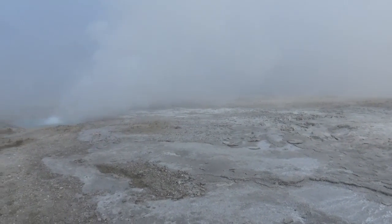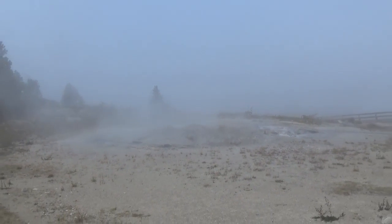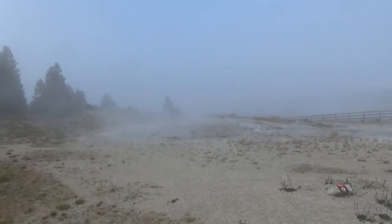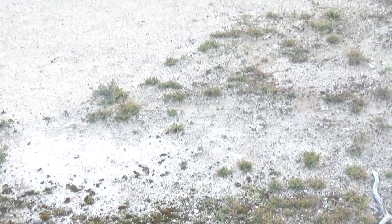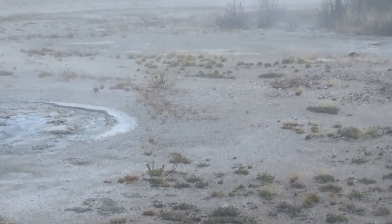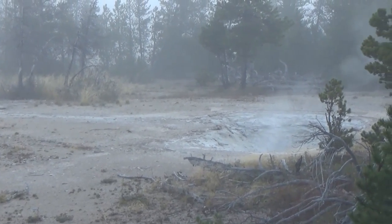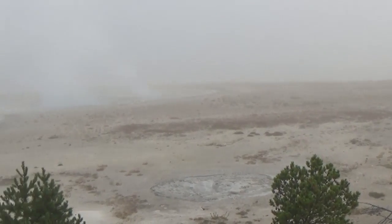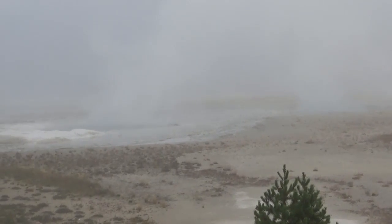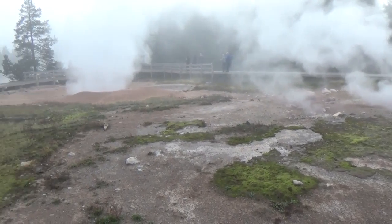There are some beautiful colors. There's some clear pools, a blue, and then there's some that look almost like muddy water that's boiling up red. And we caught a couple of little geysers going off. It was hard to see because of the fog. And then there's a dead forest. And it was the variety. It is a half a mile loop around all of this.